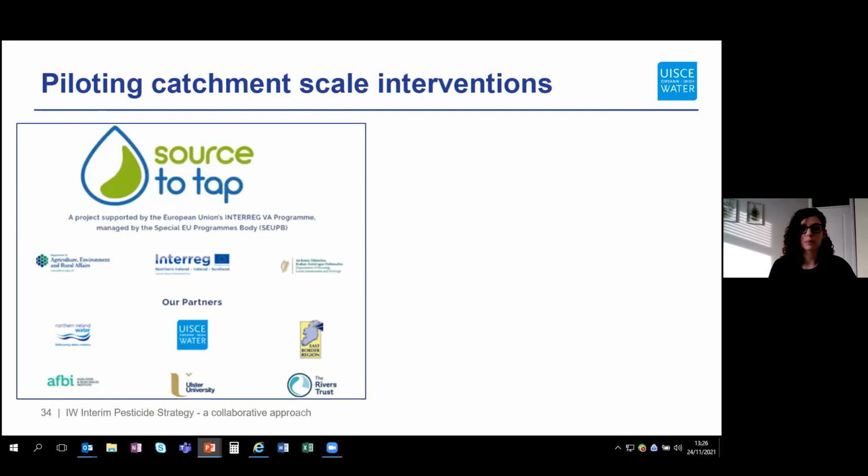We're involved in pilot source protection projects to trial catchment scale interventions to reduce the risk of pesticides causing exceedances in water supplies. The first example is the Source to Tap project, which is a cross-border partnership project that focuses on the River Erne and River Derg, which are cross-border catchments. It's an Interreg funded project that's match funded by the departments either side of the border. And we're a partner in this project with Northern Ireland Water as the project lead. It began back in 2018 and it will continue into next year. It aims to develop sustainable catchment scale solutions for the protection of drinking water sources with a particular focus on MCPA, sediment loss and colour.